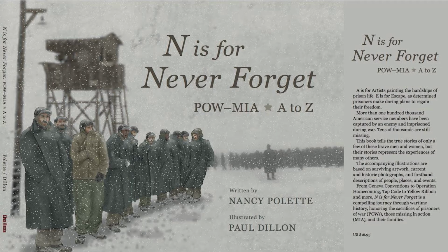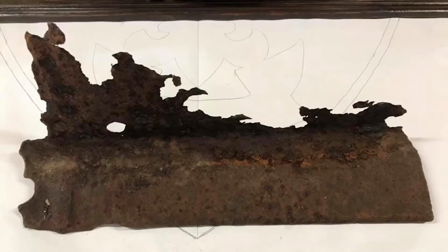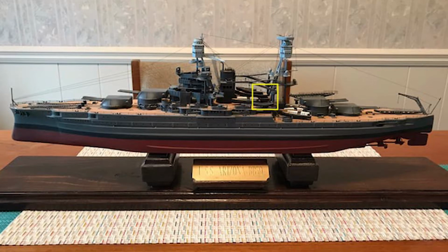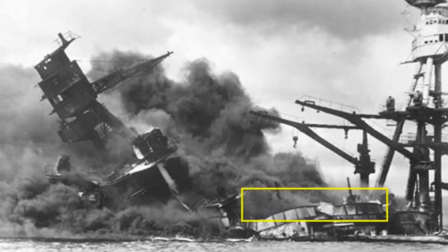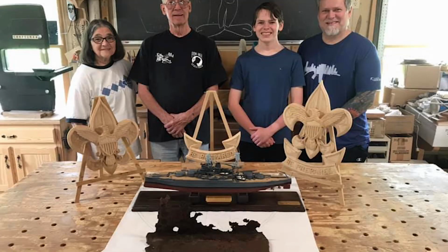The book, entitled N is for Never Forget, was selected as a finalist in the Forward Indies Independent Publishers 2017 Juvenile Nonfiction Book of the Year category. It did not win, but we're very proud of the story that it tells. In February of 2020, we were gifted with an actual piece of USS Arizona, along with a sample of the water and oil still leaking from her hull, and an American flag that was flown over the USS Arizona Memorial. The display case for the relic and the items was the Eagle Scout project of Eagle Scout Chase Hatch of Troop 419 in Arnold, Missouri.